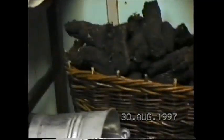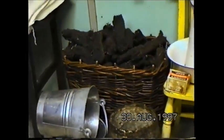There you are. And we're here at a creel here, Johnny. I suppose them turf come from Brocker, did they?